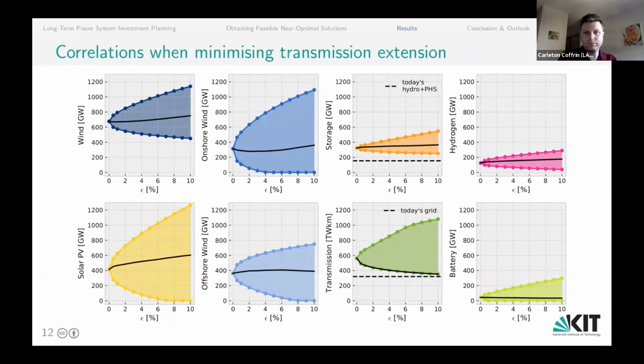A criticism of this plot is that it doesn't show any interdependencies when maximizing or minimizing particular carriers. So when we minimize onshore wind, we don't know exactly what the responses in terms of investments for the other infrastructure types are. Because we're solving a convex linear problem, we only know that it must be within the shaded areas of each of the subplots.